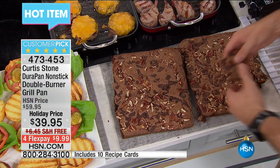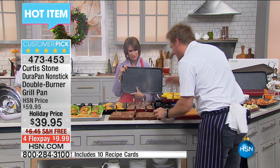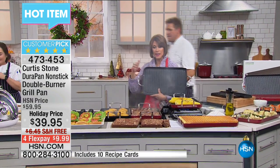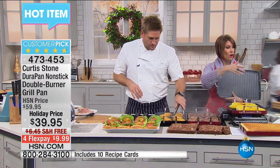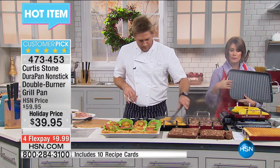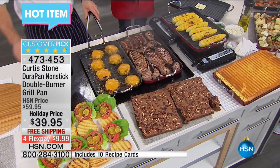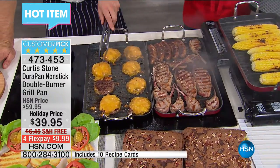Okay, Eric. It's such a beautiful surface to bake in, that's for sure. But imagine being able to take this right to the table, so it stays warm and stays together. The presentation, I love that you did the handle so nice and high. Because it really becomes your serving tray as well as such a great cooking surface.